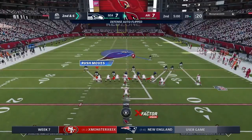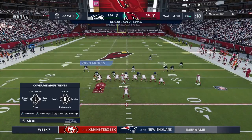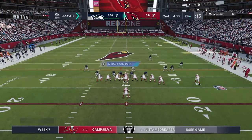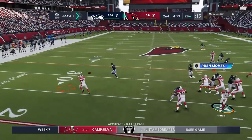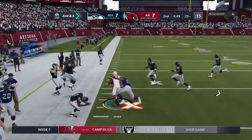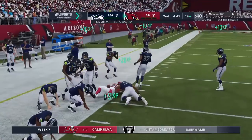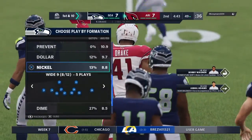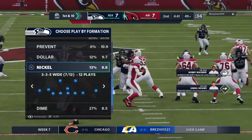And they'll work from the 29 on 2nd and 6. Murray going to throw. It's complete to Drake. Oh, he's got a little daylight. And they nearly get this all the way to midfield. Mark him down at the 49. A gain there of 21 yards.